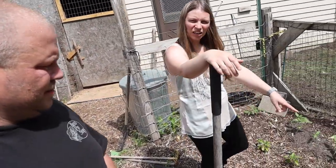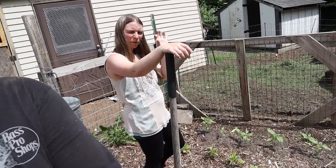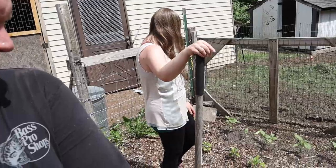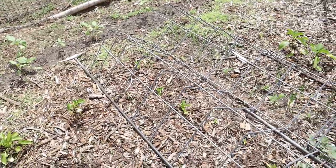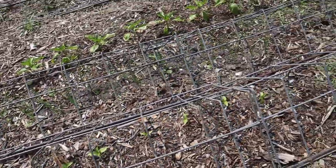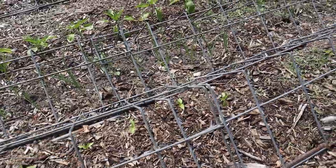These peppers right here are a smaller pepper, kind of like a bell pepper, but a smaller version. I think we call them a lunchbox pepper. And then here we have all these pepper plants. These are the ones we planted all the way down in this row. We put these cages over them just so the kids wouldn't step on them.